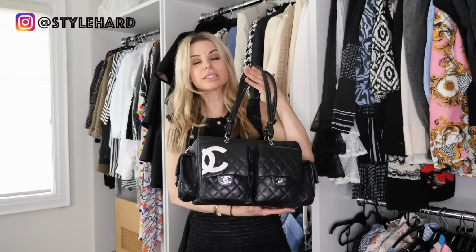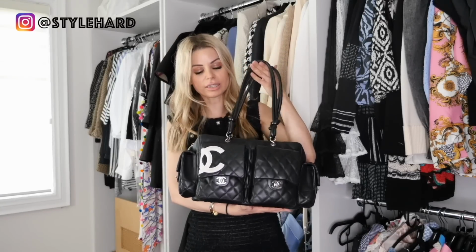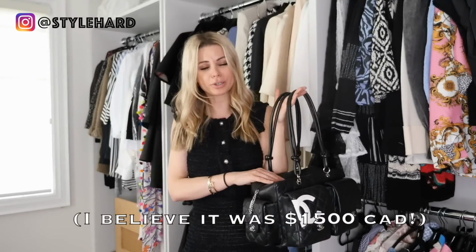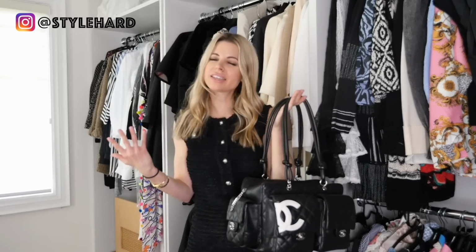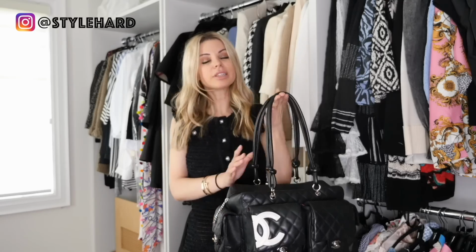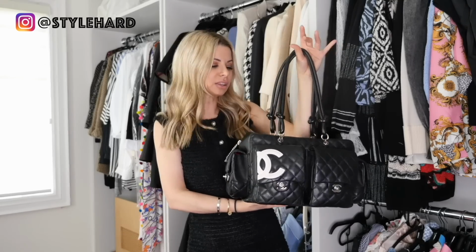However, I got such a good deal on this, a very, very good deal. So I just scooped it up because I thought it was an opportunity, and I kind of consider myself a collector, and I feel like this was just an opportunity that I couldn't miss. I really do feel like this bag will come back into popularity. I think this is iconic from the Kanban collection.